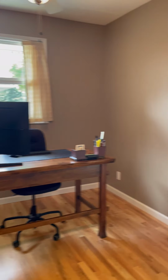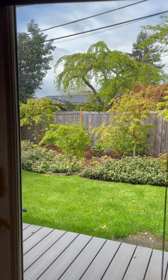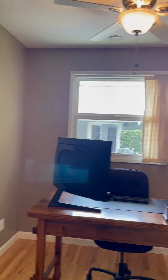I like that this is removed from the main part of the house. It has a lot of privacy. It has a separate entrance, which is also nice, looking out into the back. Taking a peek at the panel here. Everything looks good with the electrical. It's a smaller panel though, so something that we probably want to have checked out. Here, I'll swing it around to show you.